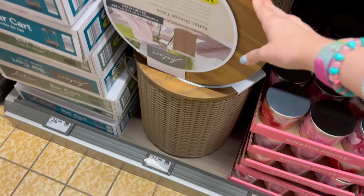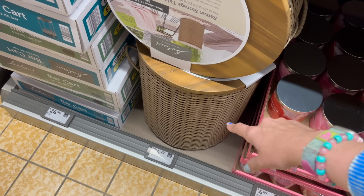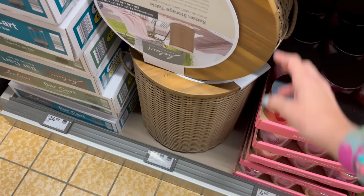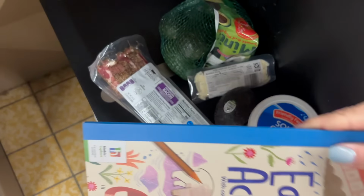I really love this rattan storage table. It's indoor, outdoor. It's $24.99, and it has a topper, so you can use it as a table but store things in there. Really cute. I'm proud of myself. I stuck mainly to groceries, which is all I came in here for, and the only Aldi find is this that I'm putting in my son's Easter basket.